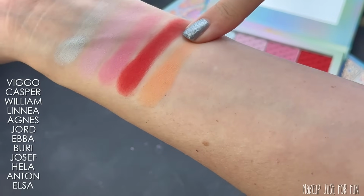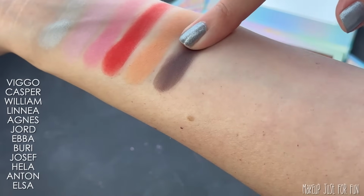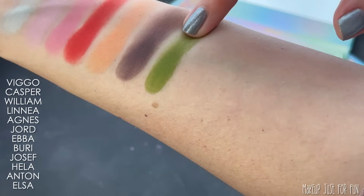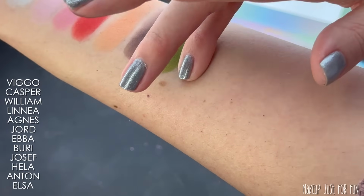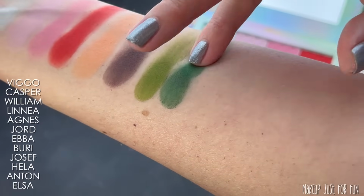I really like these particular matte shadow formulas. I think they are very consistent with what we've seen in palettes from Odin's Eye before. They have that very silky, almost slippy kind of matte feeling that I really enjoy.